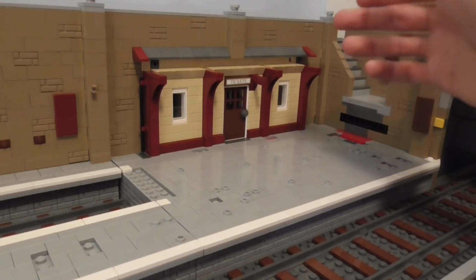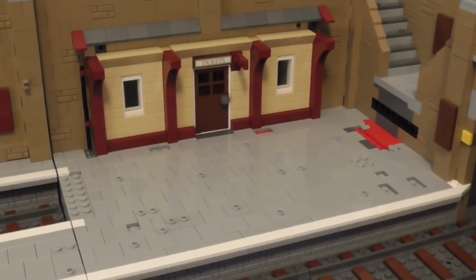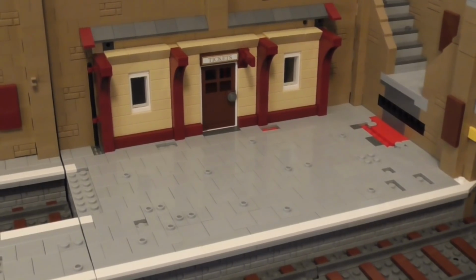Now you can see I have completed the sort of wall section of the building itself. As you can see, it's kind of been built into the wall a bit. The way I like to see it is that it used to be sort of the toilet area, and maybe with a little shop next to it that was just meant to serve the passengers on this what used to be a double track platform.